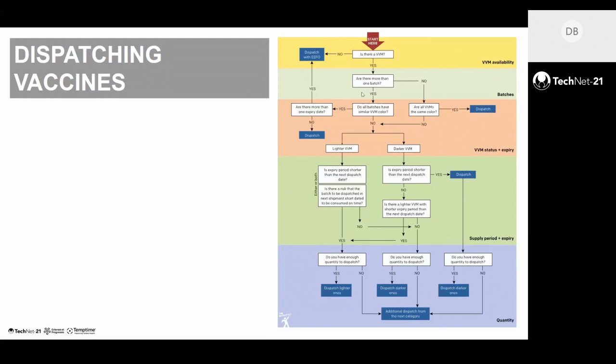Let's go for an option where you have to dispatch a lighter VVM, even though you have darker VVMs. Is there a VVM? Yes. Is there more than one batch? Yes. Are they all the same color? No. So we have lighter VVMs and darker VVMs. If the expiry period is shorter than the next dispatch date for a lighter VVM, there will be a risk that the batch dispatched in the next shipment is short-dated and cannot be consumed on time. So if you have enough quantity, you should dispatch the lighter ones.